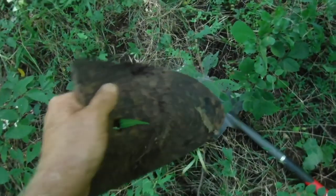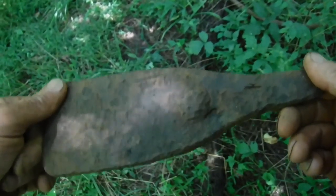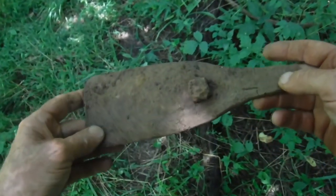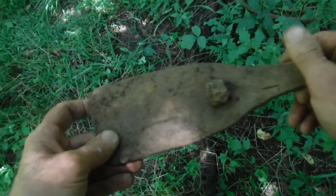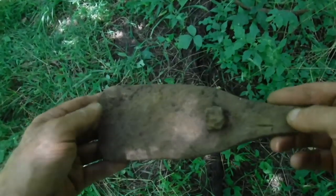All right, stay tuned. We're still getting in here. Picking up a few pieces of iron in here. That's like a hand forged type hoe or something maybe. I'm not sure. Little mark on it there, but no coins yet. No buttons.